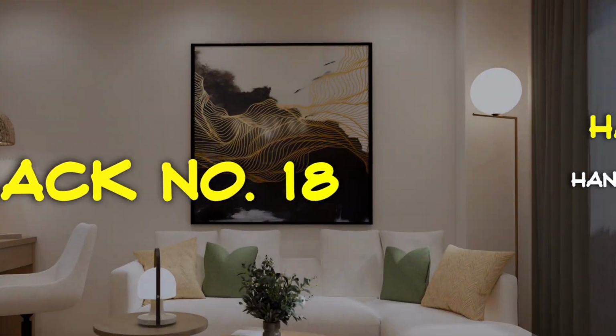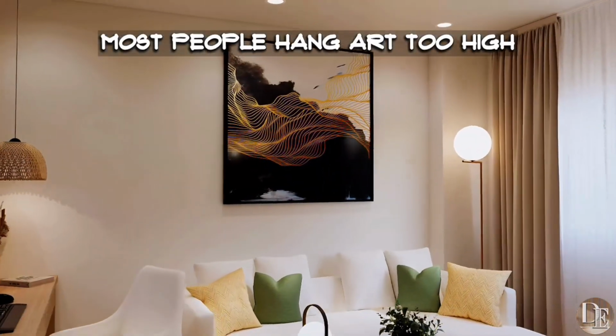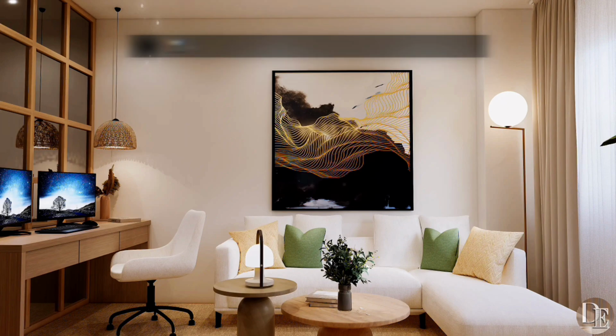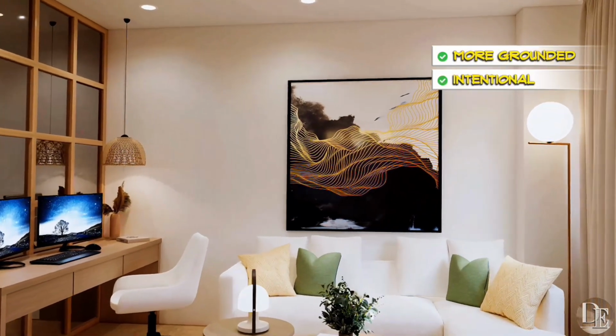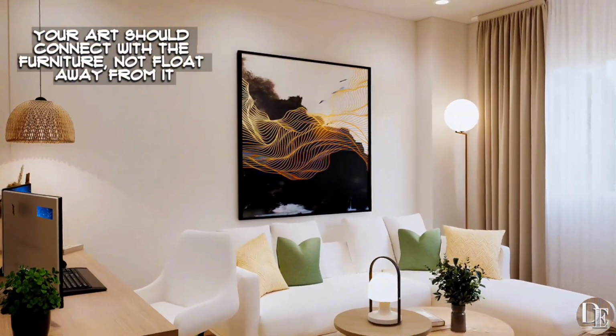Hack number 18. Hang art at eye level, not higher. Most people hang art too high, and it throws everything off. Keep your artwork centered at eye level to maintain balance and harmony. It helps your room feel more grounded and intentional. Remember, your art should connect with the furniture, not float away from it.